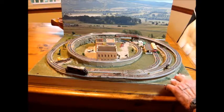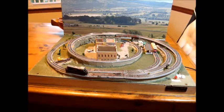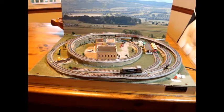We'll throw the switch, and back to diesel. Into the siding, it automatically shuts down, and as soon as you reverse the polarity at the throttle, it drives back out again.